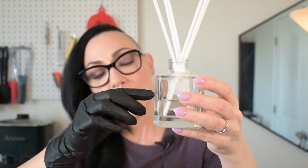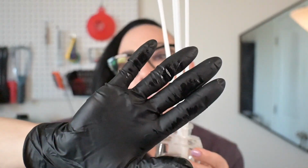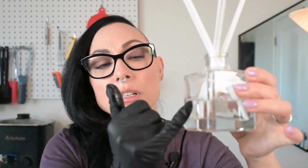And the fourth week, we had about a 15-20% reduction. I just rotated these 2 days ago, so we still have some good saturation there, and you can see the level here. Because there's no alcohol and no DPG in here, you're not getting that fast evaporation. All right, let's talk about Hive and Honey.